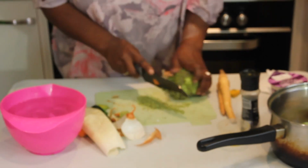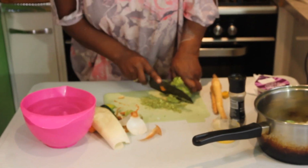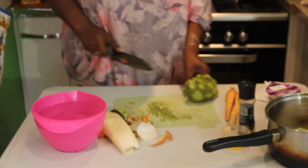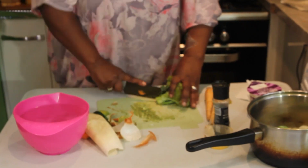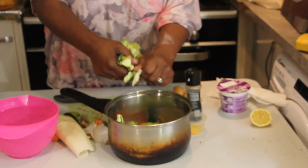Goodness. Okay. Let's get this bit here. Let's just get that top layer off. Nice. Ain't nothing wrong with that broccoli. Just a little bit dry. So, now let's just cut this up. Cut it. Pull it over. And let's just break it in.